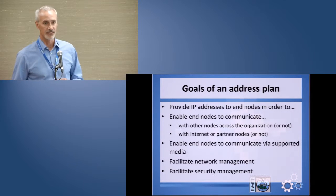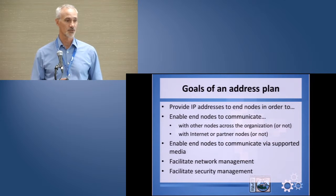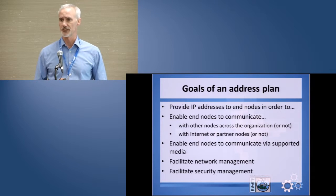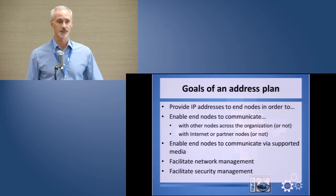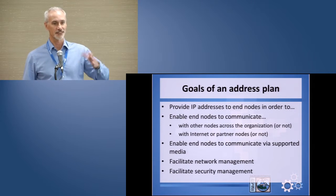So the goal of your address plan, at bottom, is really to provide IP addresses to those that you need to have access to your network. So from an enterprise perspective, those end computing devices that you want to provide IPv6 addresses to would need to be provisioned with IPv6. And these addresses are provided in order to enable nodes to communicate either with each other within the enterprise network or not. There may be certain users that you don't want to access. You don't want salespeople to access the payroll system, for example. And also to enable internal users to access external resources or not, whether it's partner links, the internet, et cetera.